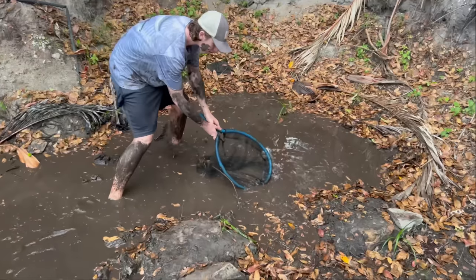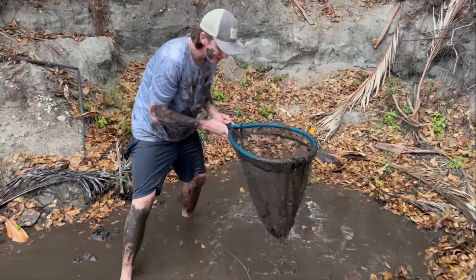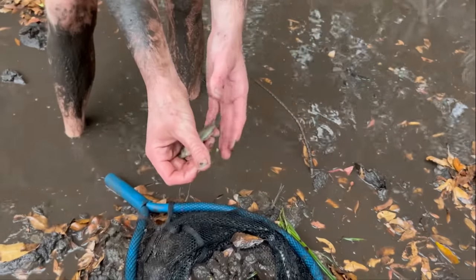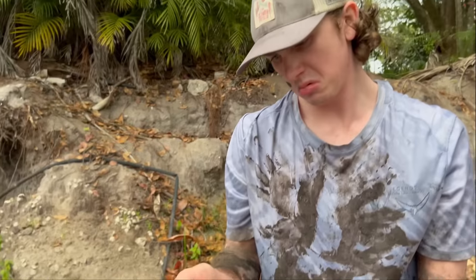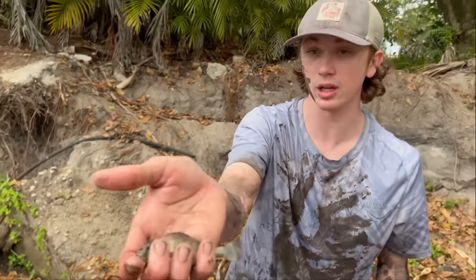Come here. Look, there's a fish. In the net. He just swam in! That looks like another one of the ones we've been catching here. A little different though, actually. Maybe. I don't think that's that. Definitely some sort of African cichlid. We're gonna throw him in the bucket of keepers. That's a really nice one, guys.